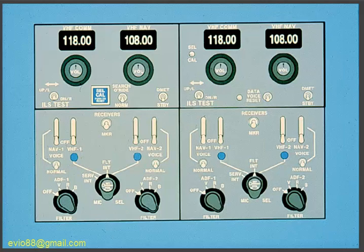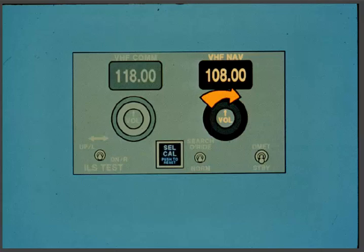There is a complete and separate flight instrument and navigation system for each pilot. 2 VHF navigation radios provide VOR or ILS inputs to their respective horizontal situation indicators, HSIs, and to the computers used for autopilot and flight director operation. Control panels for the VHF navigation radios are located on the aft control pedestal.